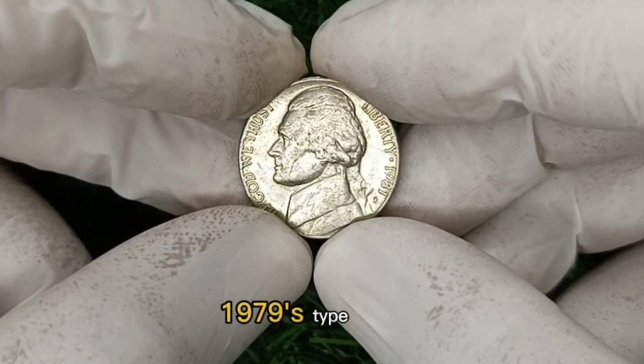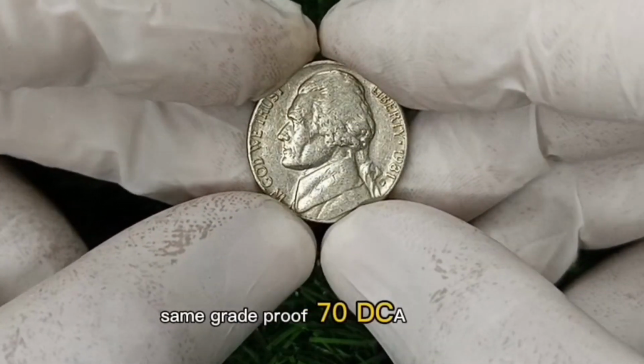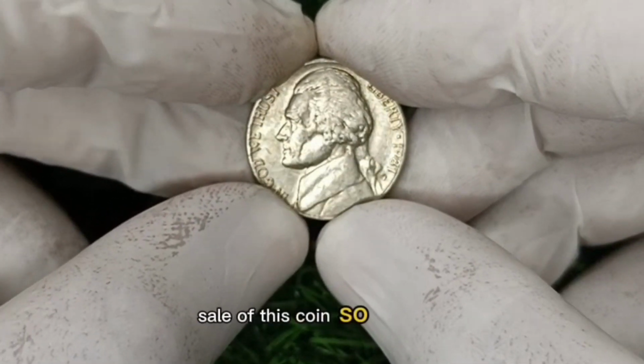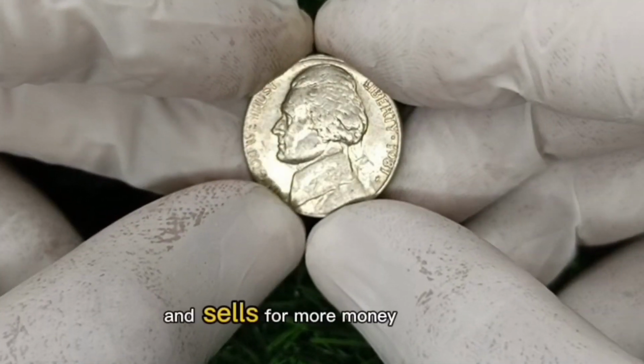Now, the 1981 Type 2 Jefferson nickel in the same grade, Proof 70 DCAM, sold last year for $281, which is the latest sale of this coin. So as you can see, the Type 2 is more rare than the Type 1 and sells for more money.